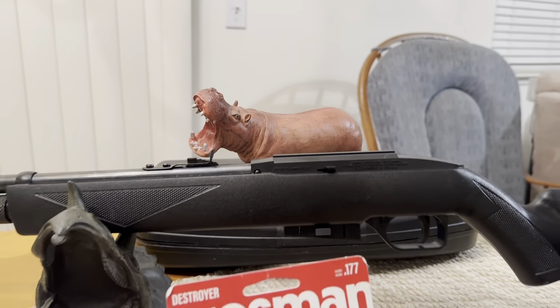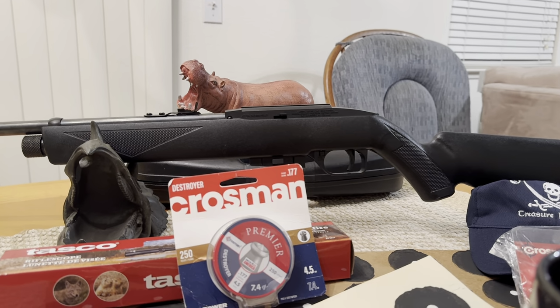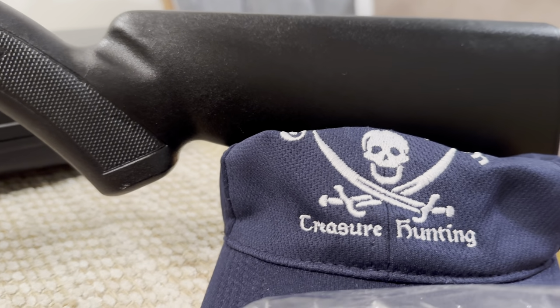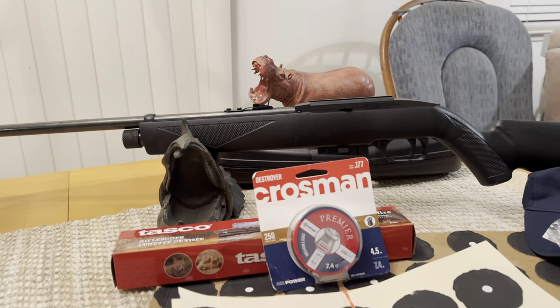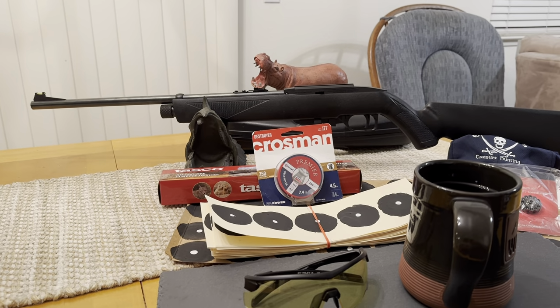Guys, today we have a treat. Today, guys, we go over a gun that I ended up being in a treasure hunt for. Something that's been on my list for a long time, guys. And the special way that it came about.